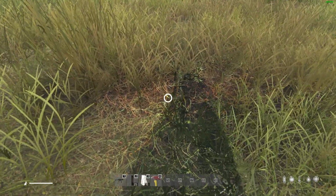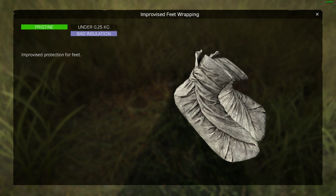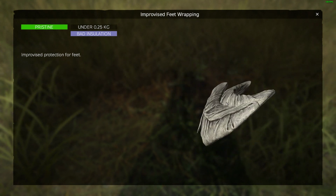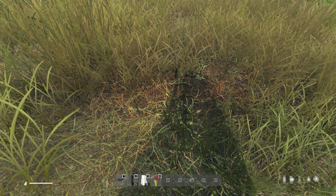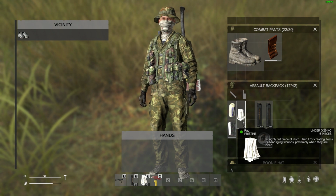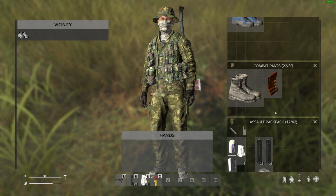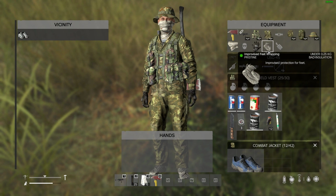Now, at the moment, these are pretty OP. There we go, we've got them on there. Because they make you virtually silent for running around, which is great for making sure you don't trigger zombies, and it's great for PvP as well. And when they get worn, you can just repair them with some more rags, or because I think it only takes 4 to make them, you can just make a fresh set of rags. So as long as you've always got a knife and you go into a building, you can always have a set of improvised feet wrappings.